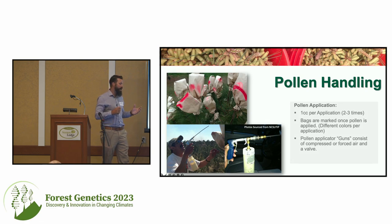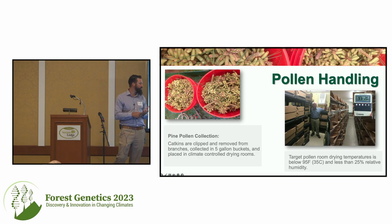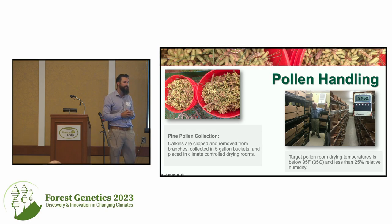So bags are marked. You can see that on that last slide. We spray paint a little X on there and come back and spray paint it another color once that's done. That way we can keep up with what bags have been pollinated and which haven't. During the period that all this is going on, we're putting up bags, we're collecting pollen, we're applying pollen. There's a lot of moving parts.